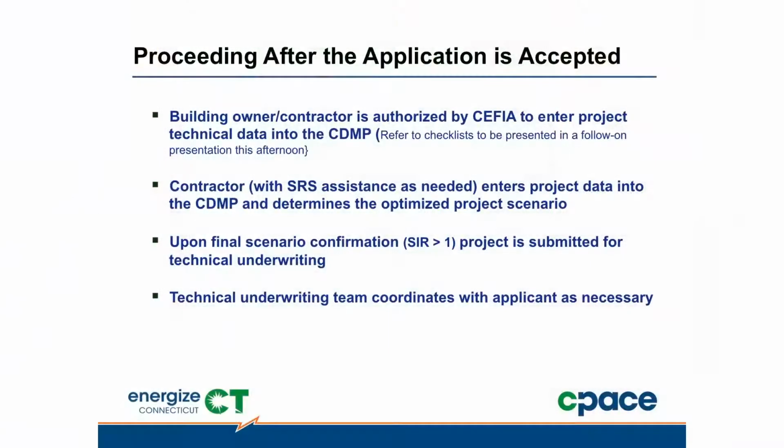Now, once your application is accepted, you'll know almost instantly, then you're going to be working very closely with the CDMP, our data management platform, and you're going to see a whole presentation, I think from 1 o'clock to 2:30, on how you're going to be interacting with it. Because basically all your data goes into the CDMP. CDMP does all sorts of things and allows you to play with it in a lot of different ways until you finally get the scenario that you want that has that SIR greater than 1. And if it ultimately is there, there's no problem with any of the financials.